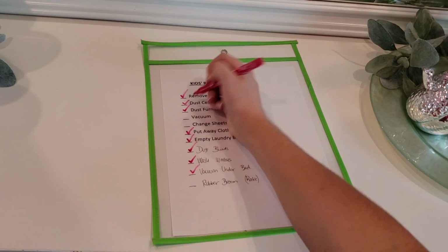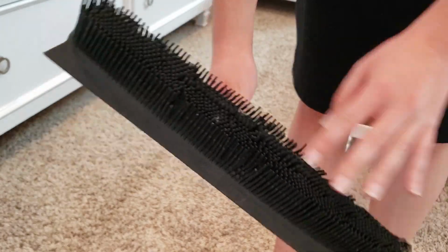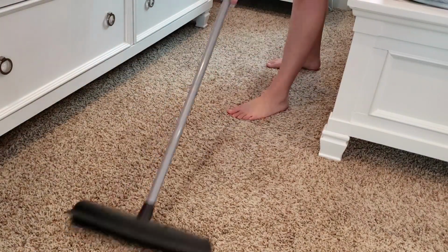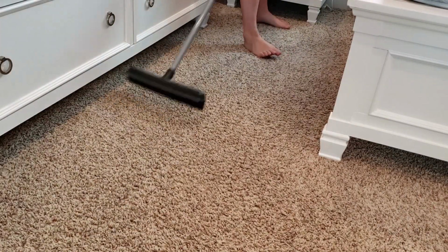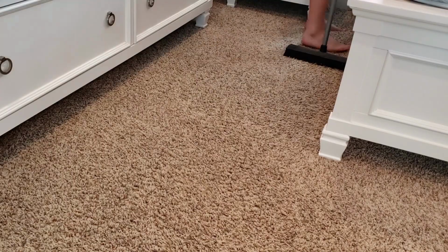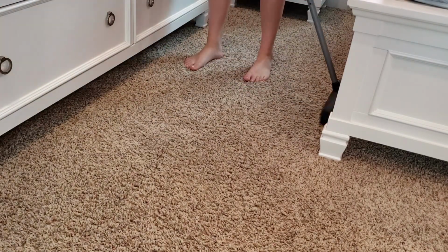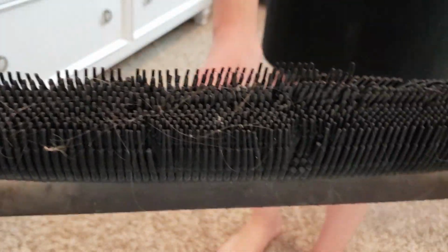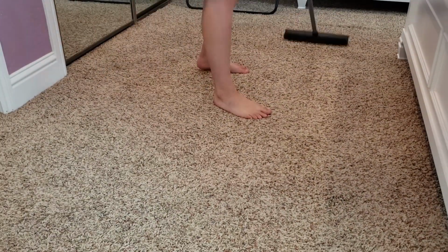Once I finished dusting all of the furniture in our room and doing all the baseboards, I took this rubber broom and I used it to rake the carpet, and this helps revive the carpet. It feels so much softer. It pulls out a bunch of hair and stuff. I just used this really quick before I vacuumed, and look at how much stuff it was already pulling up in just a little amount of time. But I love the way that the carpet feels after using this thing. It just feels so much fluffier and softer.